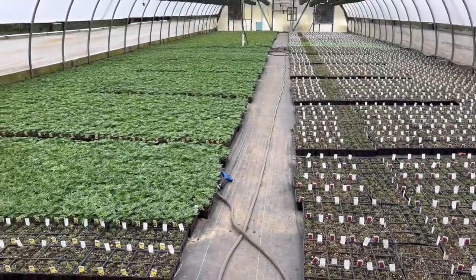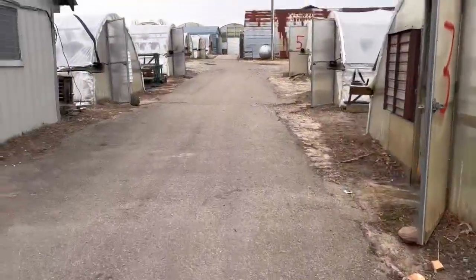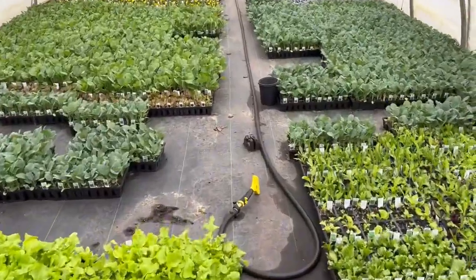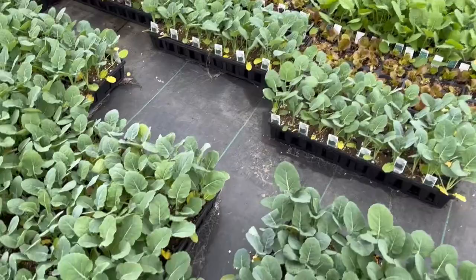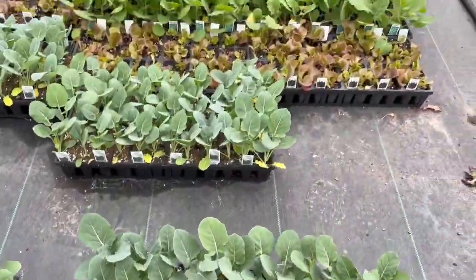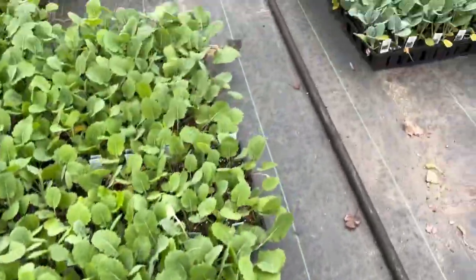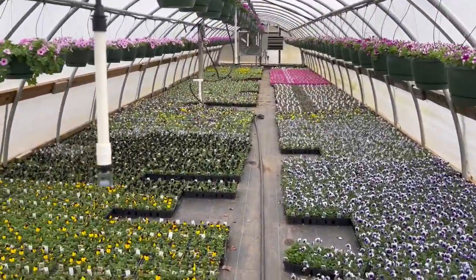So you see right here, that's one whole greenhouse full of flowers. And all up through here, all these greenhouses are full of something. And here, looks like we might have what we're actually looking for in here. Right here's some broccoli. So when you come up here, you can buy them by the tray, which I'm pretty sure is 48 plants in a tray. Let's see. These are collards. All of this is broccoli. And then the rest of the house down through there is flowers.